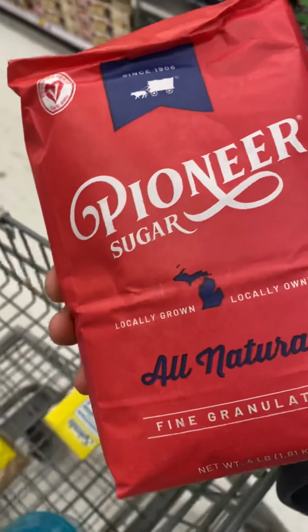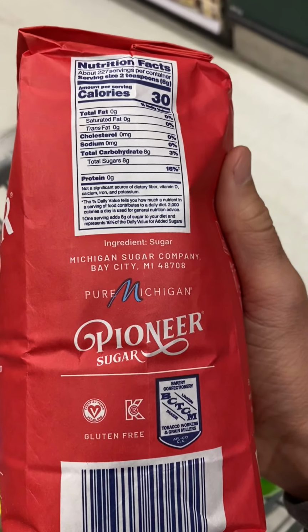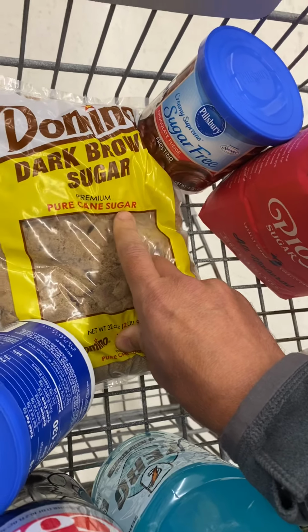So it's kind of good to know that this area has Pioneer Sugar. It says Bay City right there. The ingredient is sugar, and that is coming from the sugar beet itself. So it's a natural sugar. The other type of sugar that you know of, which I didn't grab the white plain sugar, I just grabbed the brown sugar instead. This is made from cane sugar. Sugar cane does not grow in Michigan. It's more tropical climates. That's why Michigan has the sugar beets. And 70% of the world uses cane sugar because it's just easier to grow in those climates.